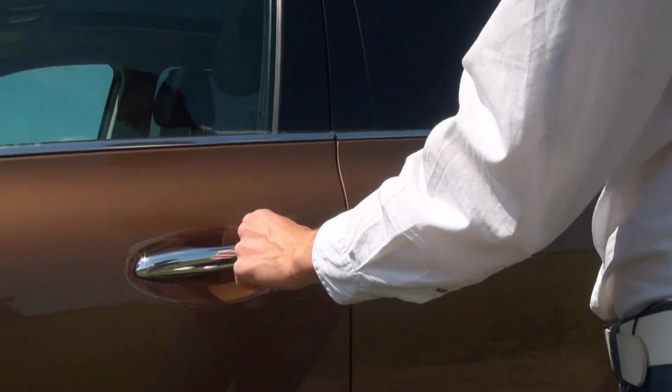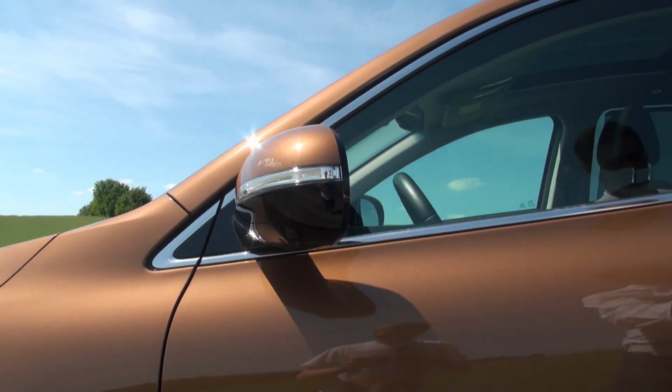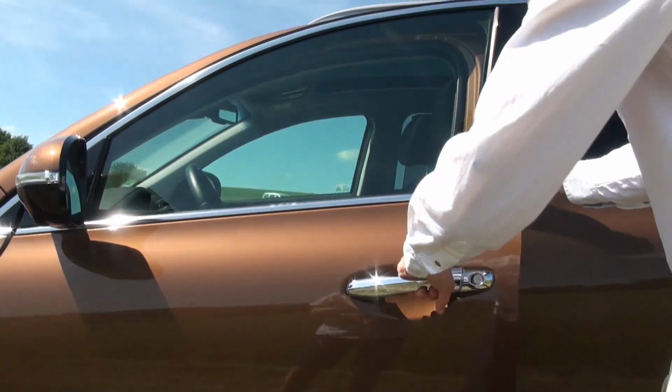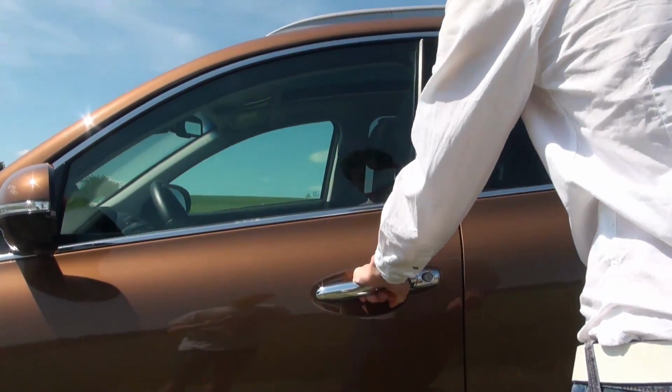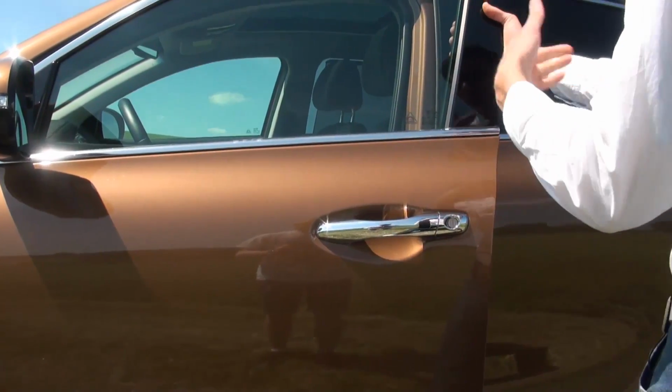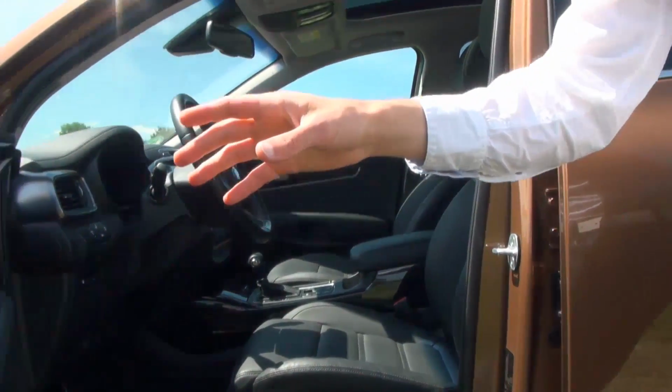So I can now just press this button. You see the automatic mirrors are flipping out. And we can open it, and I think just kind of solid impressions also when the door is being closed and opened. It always adds to this quality feeling. And then you can get inside and see a lot of details already.